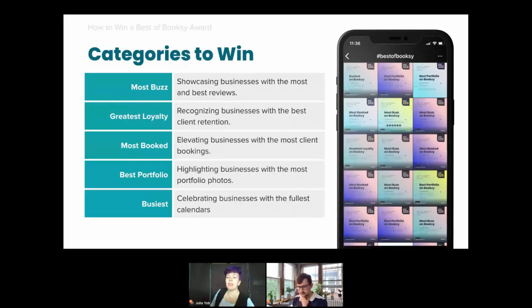And important to know here, you can see over on the right side, we have those beautiful screenshots showing some of our Best of Booksy winners from last quarter. An important thing to know here, we say for fun that we go out in search of the best portfolios, the best profiles, right?